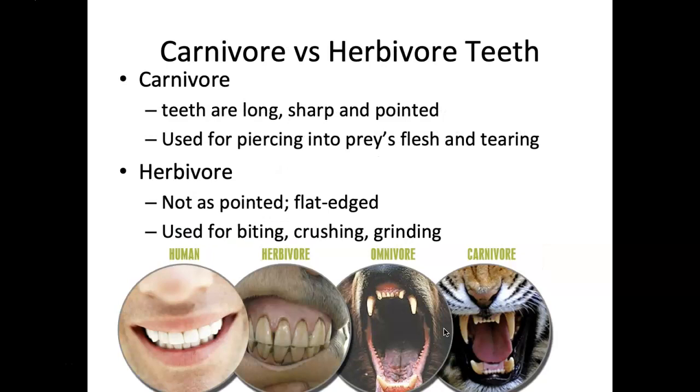If we were to look at the difference between a carnivore and an herbivore and their teeth, you'd see that carnivores usually have longer, sharper, and pointed teeth. Once again, these are used for tearing into their food. So you can see, for instance, our tiger down here has very big, once again, canine teeth. And they use that in order to not only tear at their food, but also to pierce their prey's flesh.